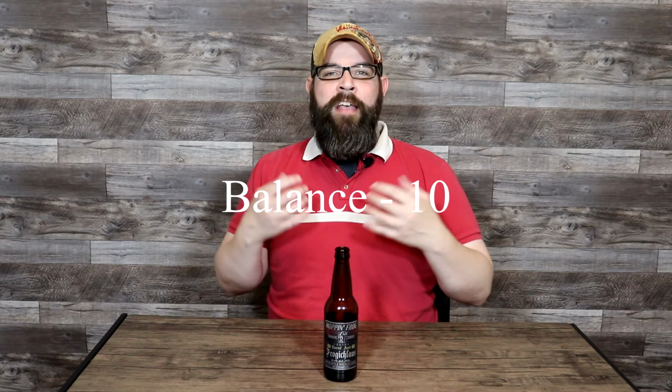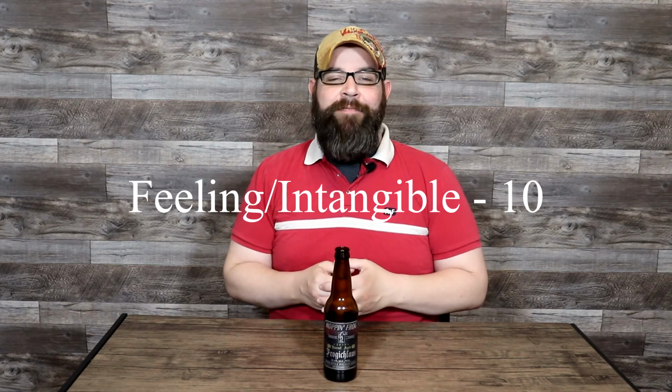For the balance, this beer was exceptional. The malt bill and the barrel aging, just top tier, for sure. I don't know exactly what malts they used in here. I could take some educated guesses, but it was very, very well put together. The yeast strain was the right choice for the beer that they were making. And then the barrel aging was clearly a very high quality barrel for a requisite amount of time. The balance was just top notch. It does get a 10 out of 10. Feeling in the intangible, subjectively, I loved it. Give it top marks, 10 out of 10.